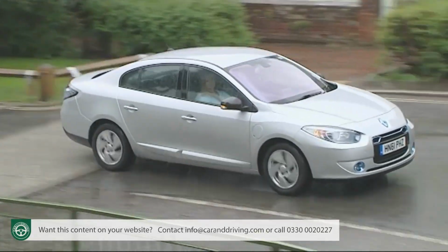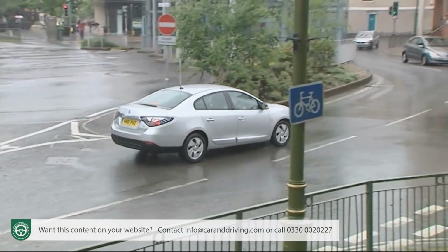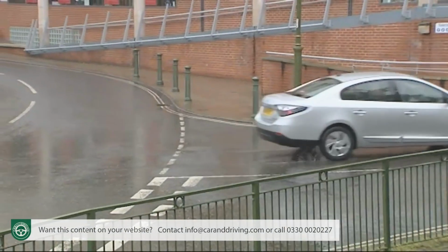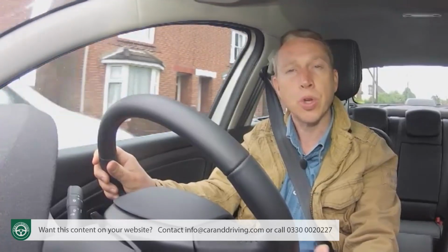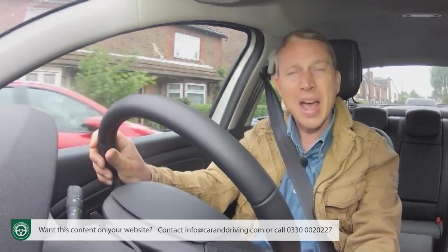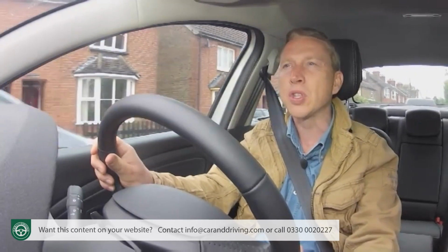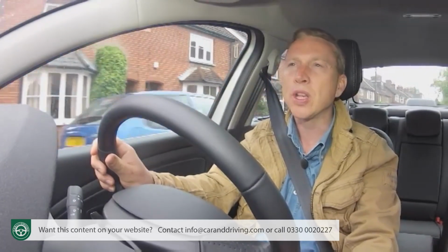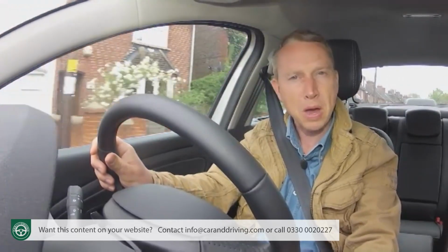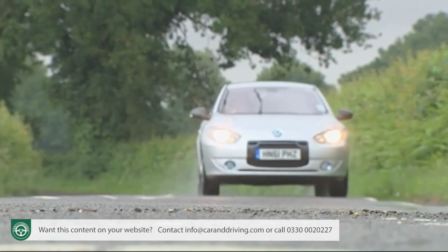Where the Fluence Z.E. scores another knockout blow is if you have to regularly travel into the congestion zones. London offers 100% exemption, and as an added bonus, Westminster City Council will give you 4 hours free parking and a number of charging points. Renault, though, hasn't yet got its head around the issue that most urban drivers have to leave their cars parked out on the streets, so have no practical way of recharging them from a home-based power point. Still, consider the benefits, because they just keep coming.